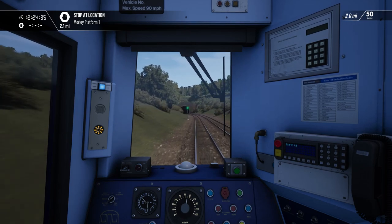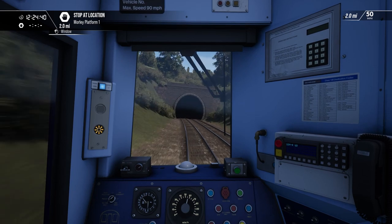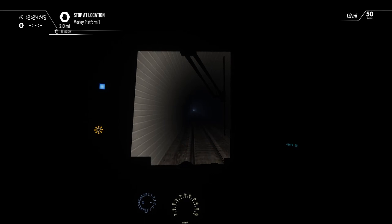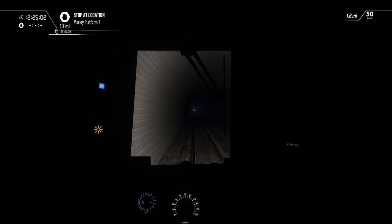So, operated by lots of people. That's really loud. I don't like that. Okay, right. We'll turn that down. I don't like the loud. That's really properly loud. Right.